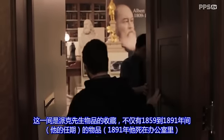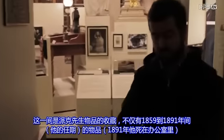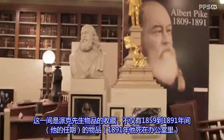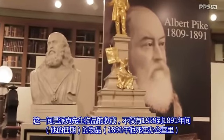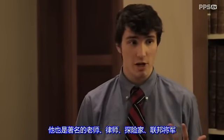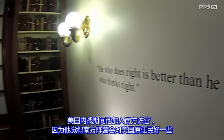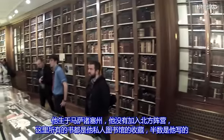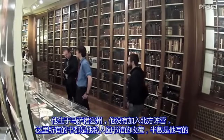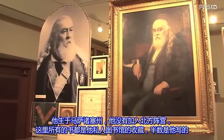So this room houses our Albert Pike collection. Not only was Albert Pike our Grand Commander from 1859 till 1891 when he died in office, he was also a well-known teacher, lawyer, explorer, and Confederate general. He fought for the South during the Civil War because he thought the South would treat the Native Americans better. He was born in Massachusetts, but he did not fight for the North. All the books you see in this room are from his personal library, and he wrote about half of them.